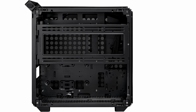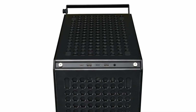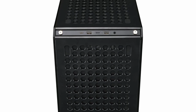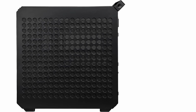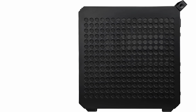Its DIY assembly concept transforms PC building into a rewarding experience, and its customizable aesthetics ensure your setup can reflect your personality. With broad motherboard and power supply support, it's both functional and fun, a perfect fit for builders of all levels looking to create a unique, stylish, and personal rig.